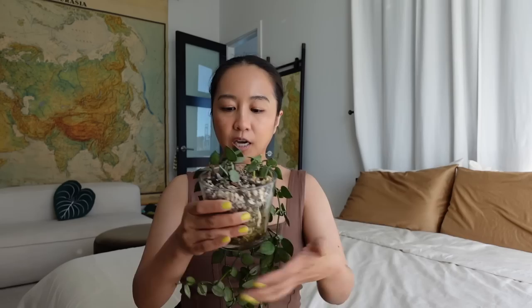I do think this is a croniana. I think the lacunosa has rounder leaves, or it doesn't have these little abs that you can see, or maybe I don't know what I'm talking about. So let's just cut it there and say that I love this plant, and that's it.